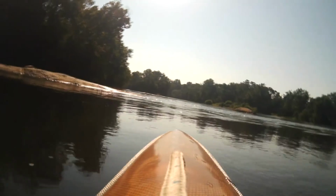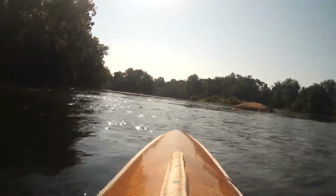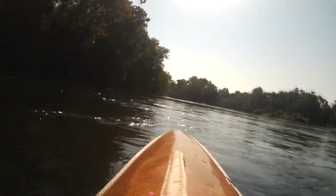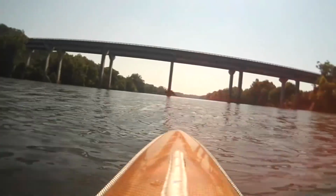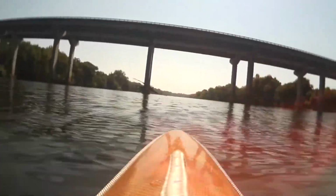And here you see a few riffles that we went through kind of early in the race. Here's another little riffle. I actually made a mistake here. That's an island, and I went left of the island. I thought maybe I could find a better way. I should have gone right. Here is toward the end of the race. This is the Route 288 bridge.